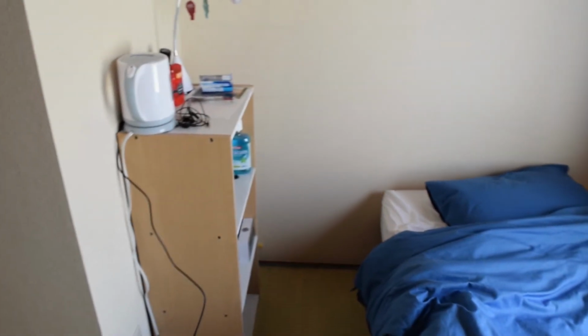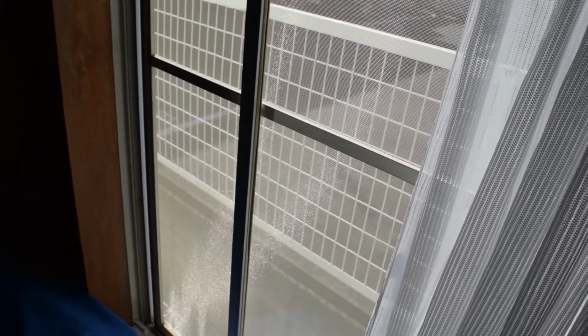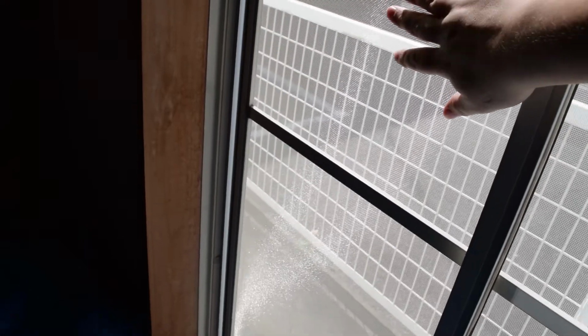And I also have a nice little bookshelf where I have my own kettle. And here what's nice, it's also very traditionally Japanese, is these rice paper windows. So you can slide them shut and then nobody can see in. It's really very clever. Of course they have this little curtain, the window, and this mosquito net.